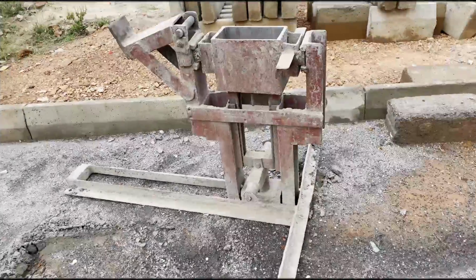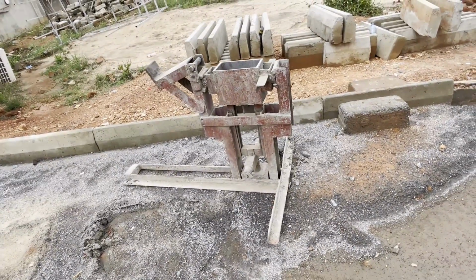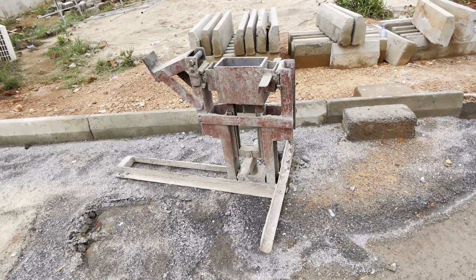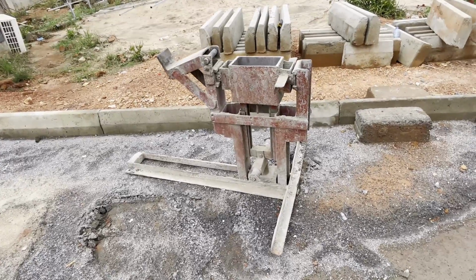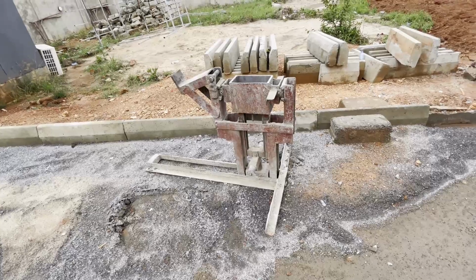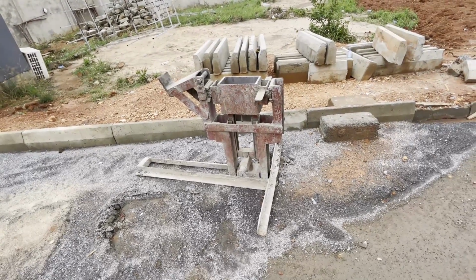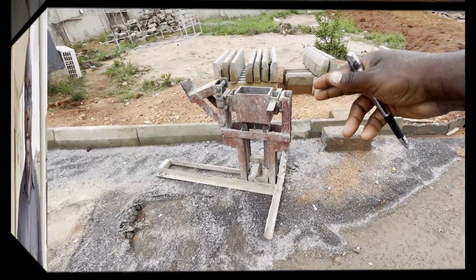So guys, this is part of the setup. This machine is probably used to mold the pavement blocks. You need a minimum of 3 people to do the labor. A minimum, the more the merrier, but a minimum of 3. One person mixes the quarry dust with the cement, then another person carries it to this position, and then the third person molds the blocks inside here.